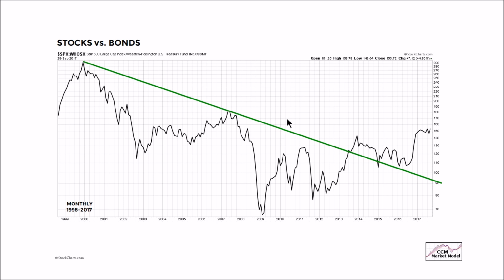WHOSX, stocks versus bonds. You can see the ratio peaked here in late 1999 and remained in a downtrend, and we got a bullish breakout in calendar year 2013. This would be step one of a trend change. We have a well-defined downtrend. This is an attempt at flipping over to a bullish trend.